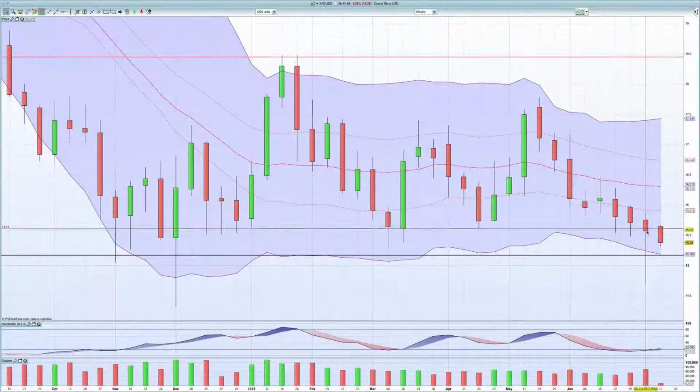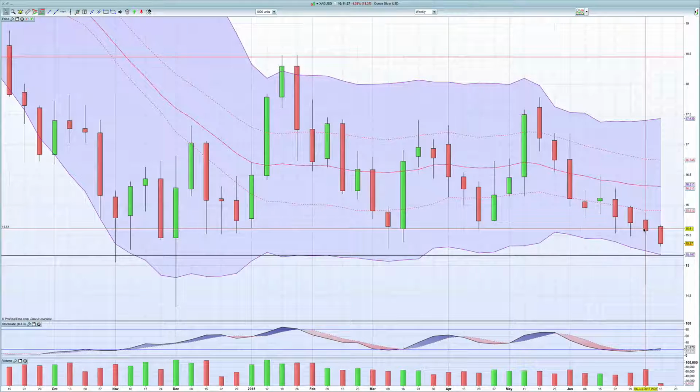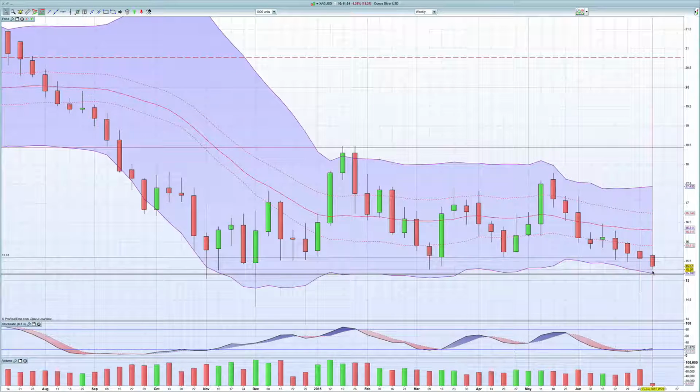Oddly enough, last week we saw that big move to the downside, 1471, and the silver managed to close out the week just above that level that I didn't want to close below, 1561. The market ended up closing at 1558. Okay, the market looks like it's starting to come back down.